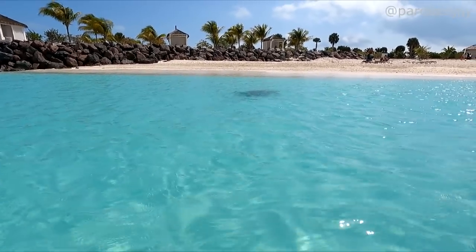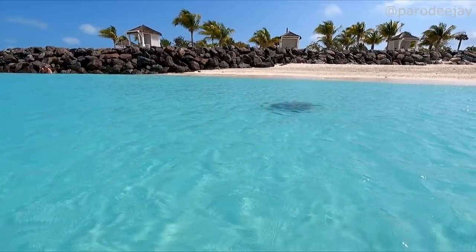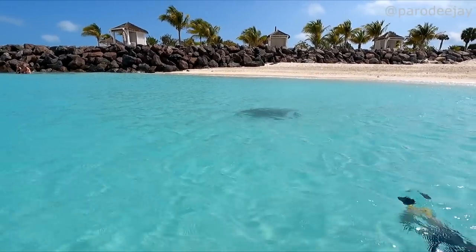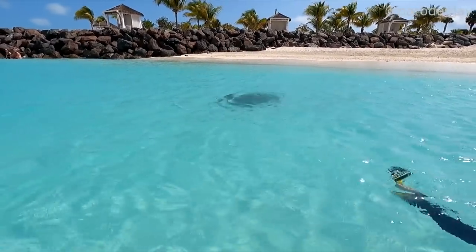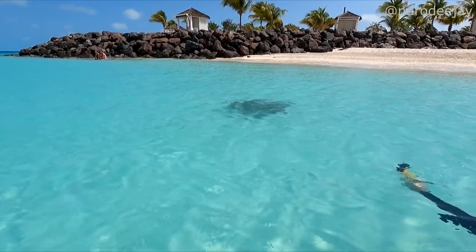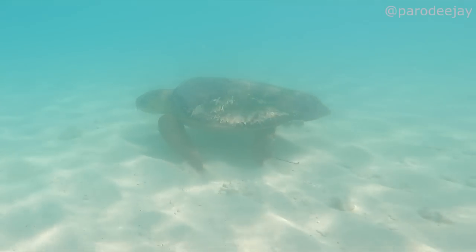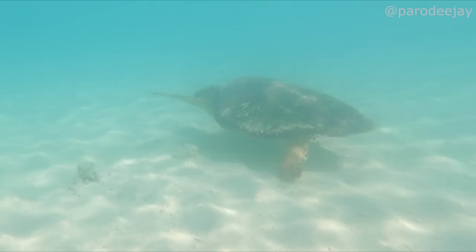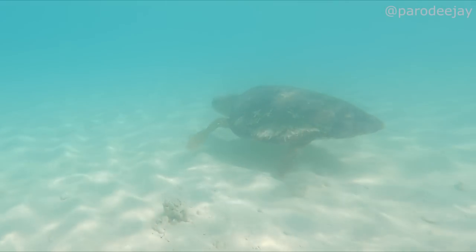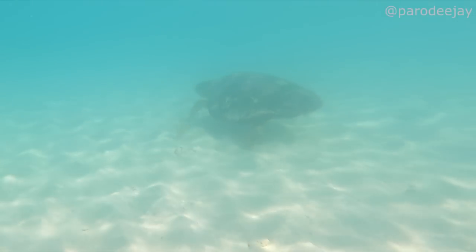Oh, we got some stingray excitement now. All right, let's send Snorkel D. It's a turtle. Oh, it is a turtle. Oh, y'all, this turtle, yeah, he came real close. This might be the same turtle that we saw earlier. Oh, yeah, it's a turtle. That's a big one. It's huge. Oh, it's a turtle. Oh, my gosh, it's the biggest turtle I've ever seen.